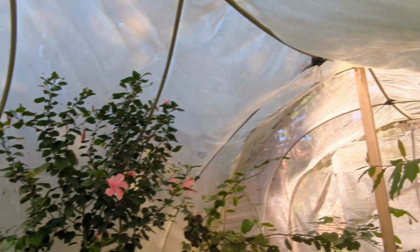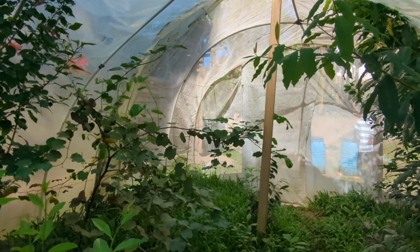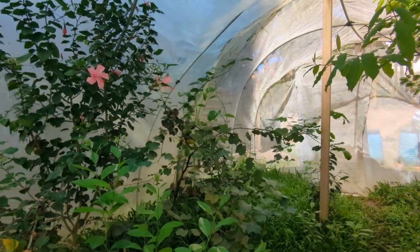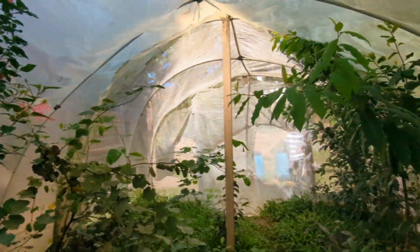I can't believe this is still holding up. Well, I can, I guess, because I built it, but it feels a bit flimsy at times. But it's still there. These ridge poles are really helpful.